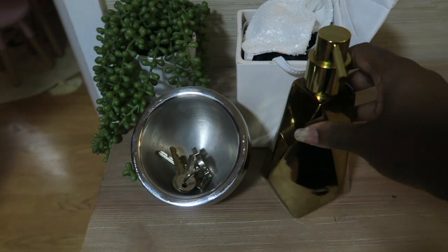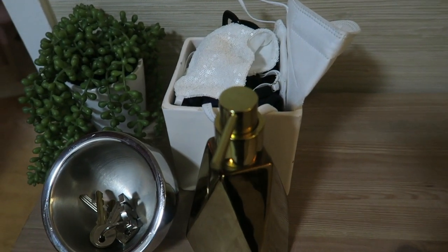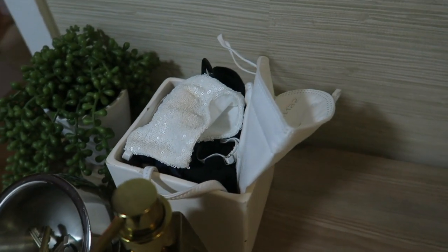Right beside that, we have clean masks. So this little container, you would have seen it in the Clean With Me video. If you haven't checked out that video, you can check it out over here. In that Clean With Me video, you saw that after taking the masks out of the washing machine and folding things up, I placed it in this jar. This jar is where we keep all of our clean masks that we grab.